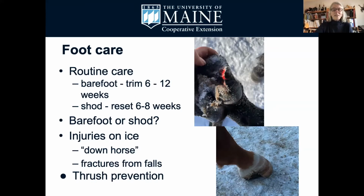Thrush prevention is a lot easier than thrush cure. So I use numerous sprays and a beautiful purple ointment liquid you can put on frogs to try to keep thrush from flourishing. And I think it's worth doing, just monthly at least, just to make sure you've got a handle on those little tunnels that grow into the frog. And horses can become very lame with thrush. I've been in the embarrassing position of having a horse lame, and a well-known horsewoman locally who was giving me a lesson said, "Have you looked at her feet?" And I went, "Oh my God, she had thrush." So anyway, a good thing to take care of.